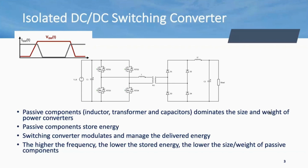One of the key challenges in this project is to reduce the size of the passive components, which normally are one of the more dominant elements in the size of power converters: the inductor, transformer, and capacitor. In order to do that, we need to switch at very high frequency. Because finally, in these passive components, we are storing energy, and that energy is delivered to the load depending on how we modulate the switches.